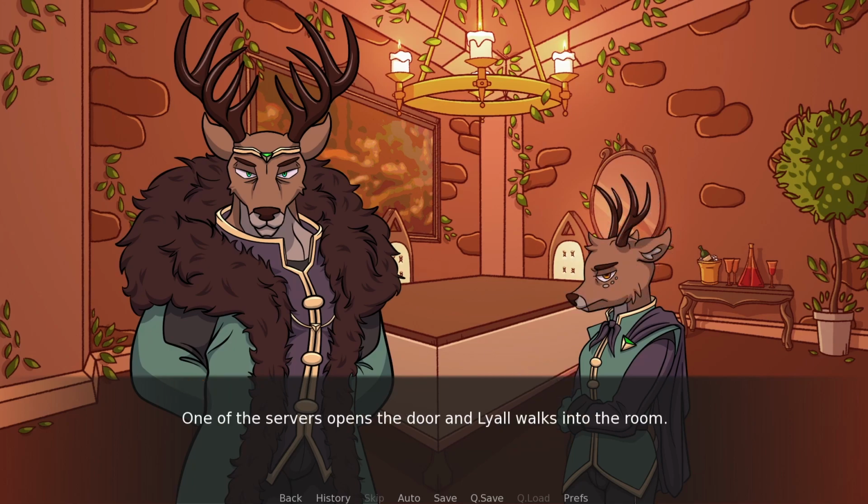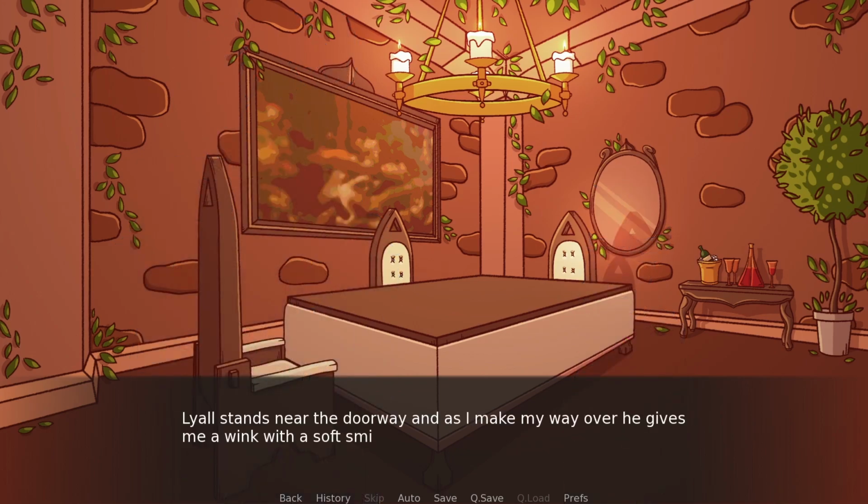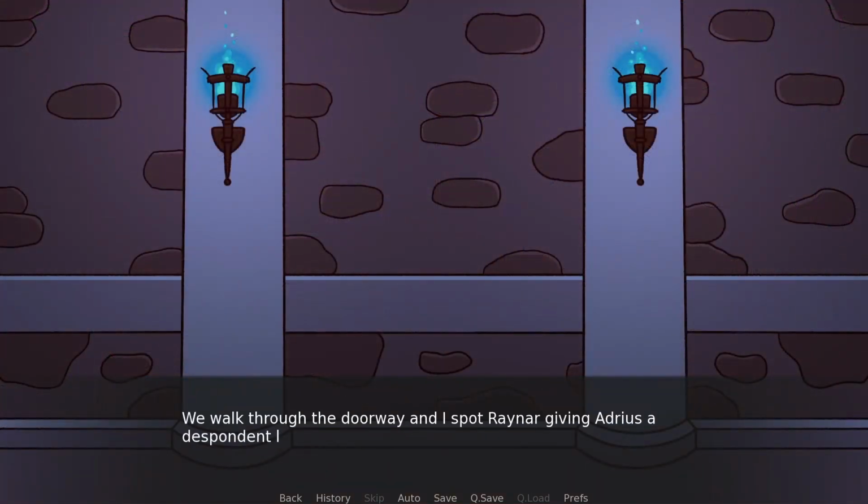One of the servers opens the door and Lyle walks into the room. I wish the both of you a good night. I give a bow in both of their directions and make my way to the door. Lyle stands near the doorway, and as I make my way over, he gives me a wink with a soft smile. We walk through the doorway, and I spot Raynar giving Andreas a despondent look before the door is closed.